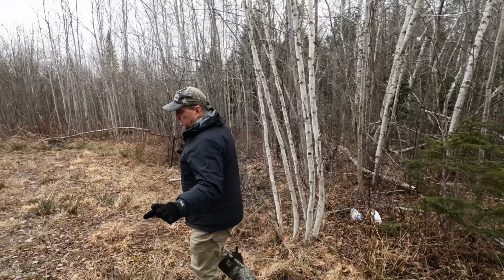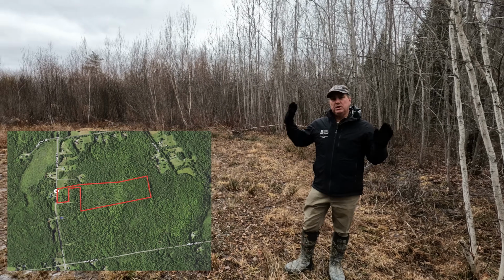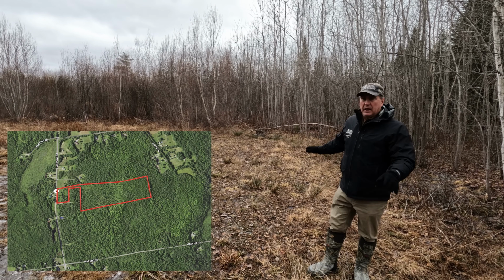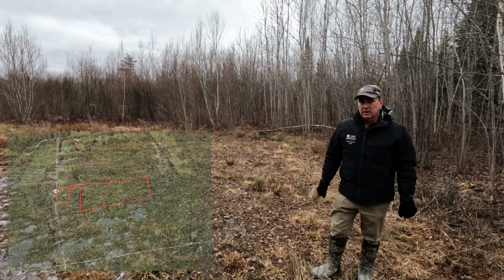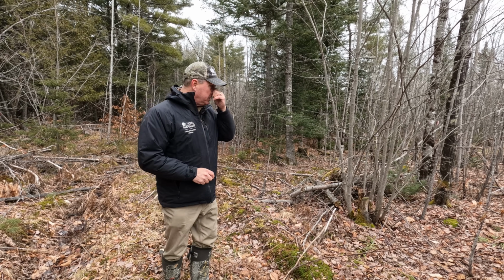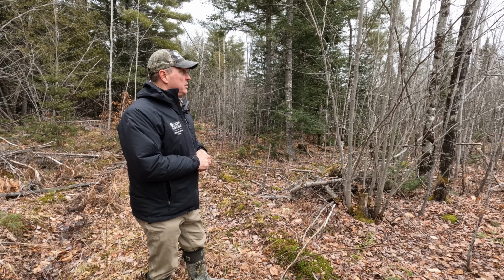So from here, and you'll see it on our map overlay, the land's going to widen out, and this is where the majority of the acreage is. This little strip comes in here 500 or 600 feet. Then the land opens up into a larger piece of land. We're in here about 1,100 feet from Route 143 or Dixmont Road. And the first half of this lot is early successional hardwoods.